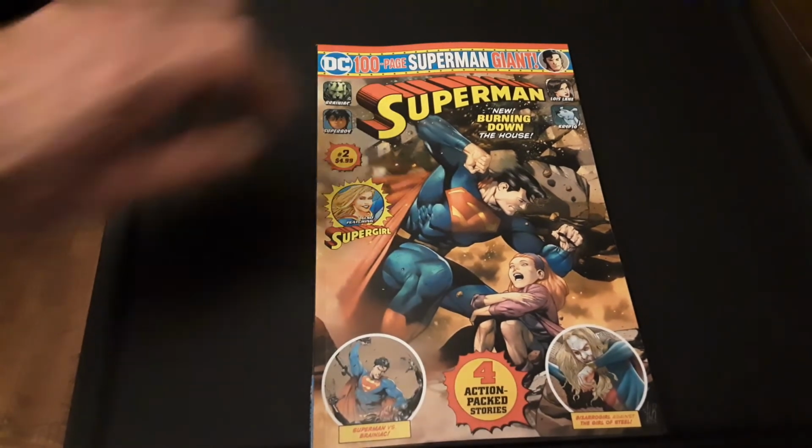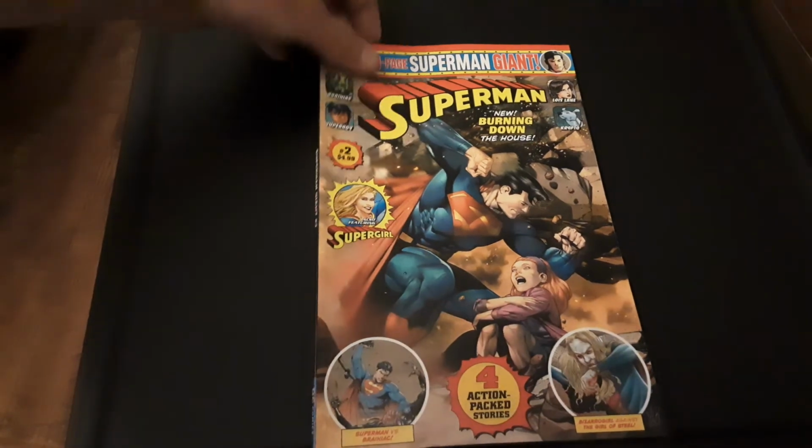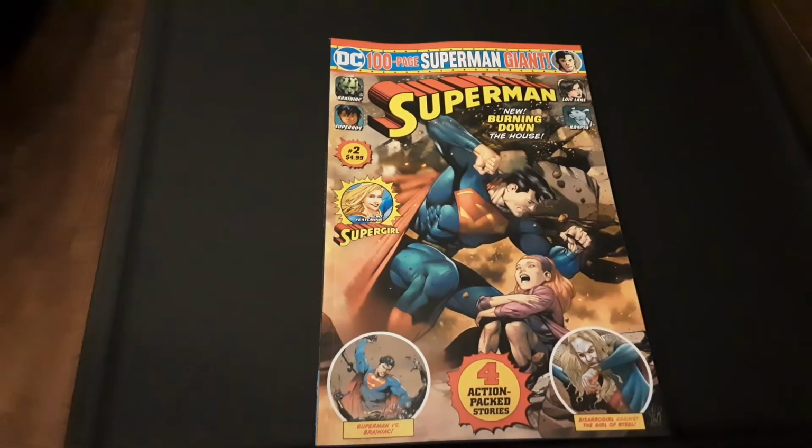But they're out there. And next week there's an Aquaman giant. So I'm going to check that out if I see any of the artists or writers who interest me. I'll pick that up for sure. But yeah, definitely recommend. I enjoyed it quite a bit.